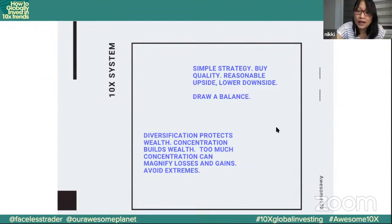So the simple strategy is that we do buy quality with reasonable upside and lower downside. We draw a balance. We actually try to be very simplistic, wherein we diversify. I know that diversification protects wealth because it cushions the downside. However, concentration will build wealth. Too much concentration, however, can magnify losses and gains.